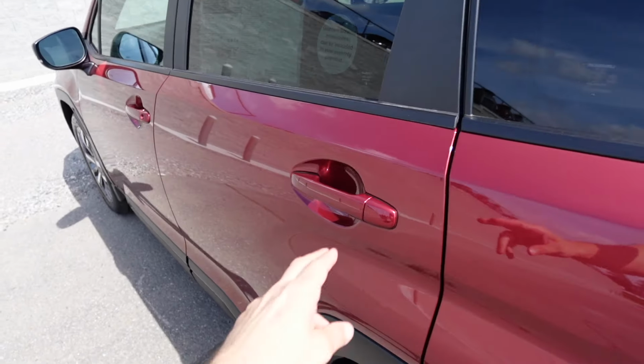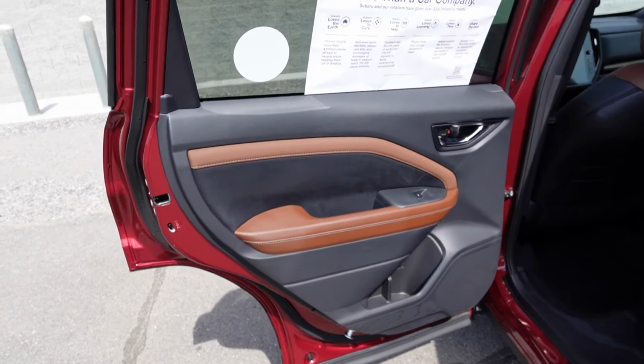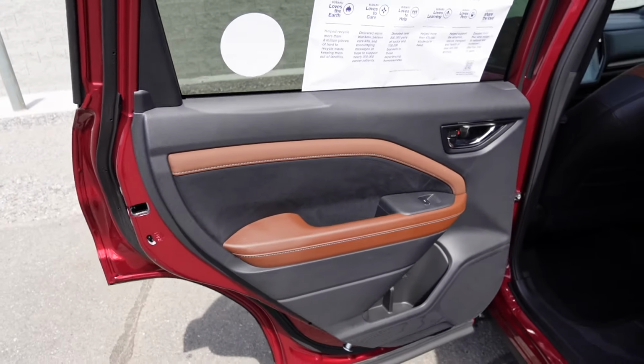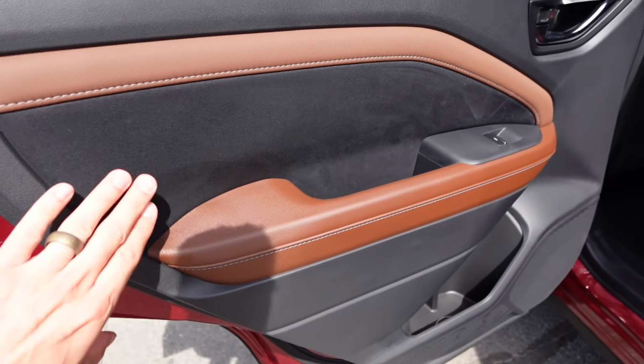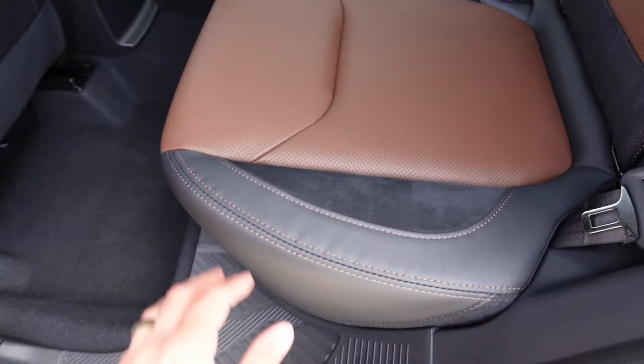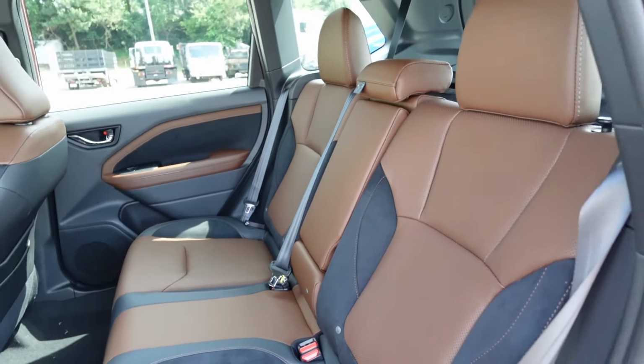Moving on to the rear seat space, grabbing the door handle, open it up. You're going to see a very similar door panel back here. You just have some more harder plastics around it, but then you're going to see the same cool padded vinyl with stitching and the ultra suede material. Seats have all the same nice leather material to them. Really cool look, nice fit and finish.